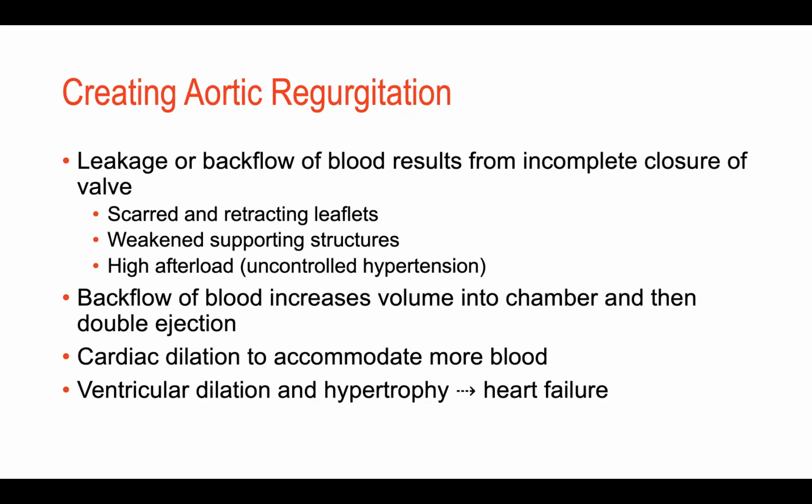But here's the problem. With aortic regurgitation, the leak or the backflow of blood that occurred because of the incomplete closure of the valve, again, could be the annulus, could be at the cusp, could be at the commissure, doesn't matter. That backflow of blood increases the volume in the LV. The LV then has almost a double ejection. That's the pulsus bisferiens. I feel it like this, boop, boop, boop, boop. I see it if I have an A line, or if I have a good pulsatile signal on pulse ox, I see a double hump.